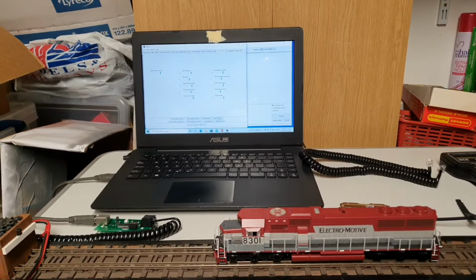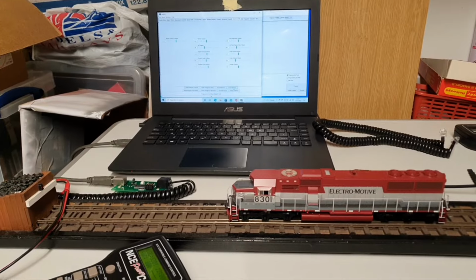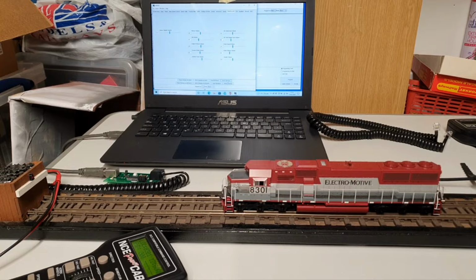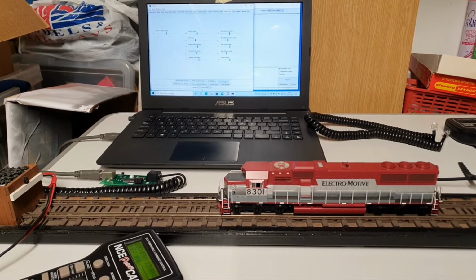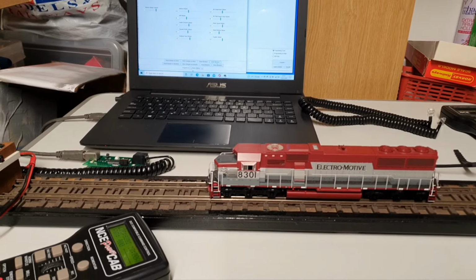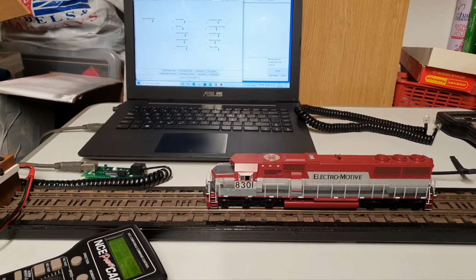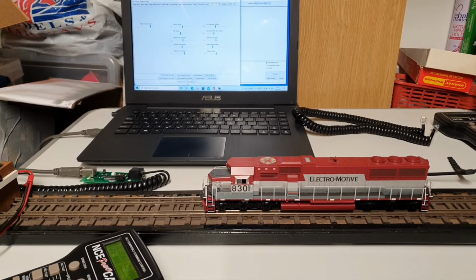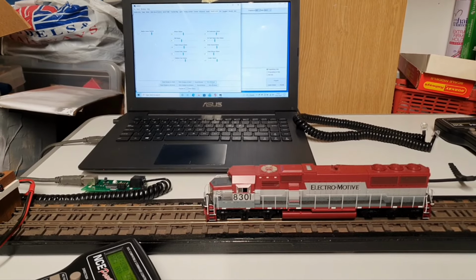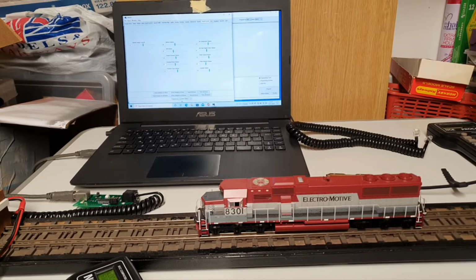Got the laptop out with JMRI and hooked it up to my NCE, and going through all the sound settings and files for all the locos to get them ready for the upcoming exhibition season. Some of them were a bit too loud, some of them were too quiet, so just going through and adjusting them to hopefully be okay for exhibitions, not too loud, and hopefully be able to hear them as well.